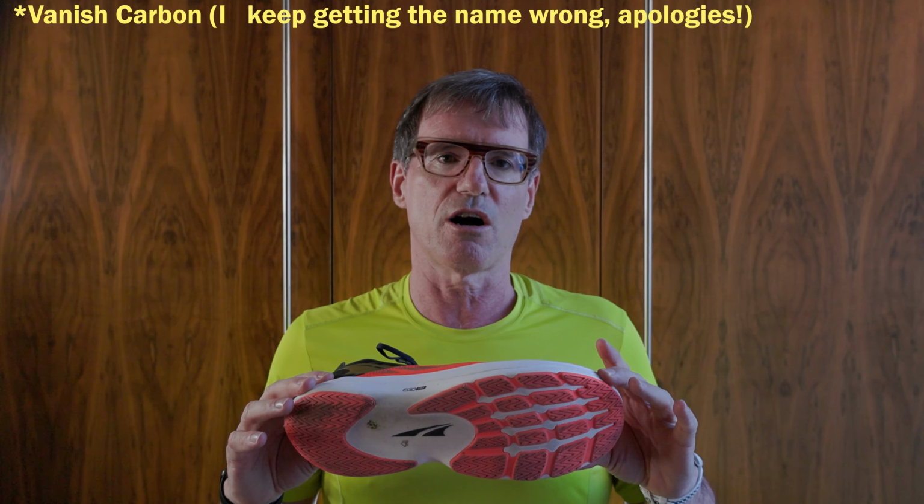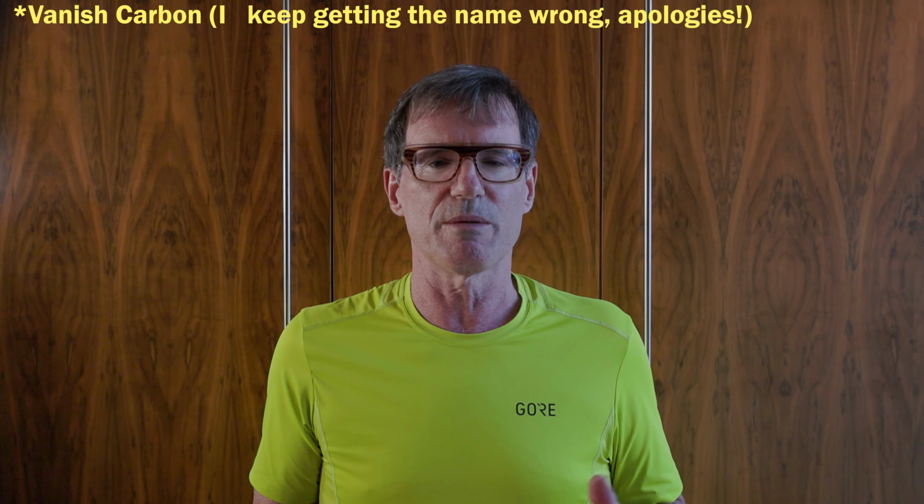The shoes are both US 13, UK 12, the EU 48 for the Altra and 47.5 for the Nike. They change slightly for some apparent reason, but essentially they're the same size. Traction and grip on the shoes is pretty much okay. The stack height of the Nike being higher is, I find, less easy to go around tight bends in. There's a lot going on in the sole of the Alphafly, less so in the Vanish Carbon. But traction and grip would be okay.